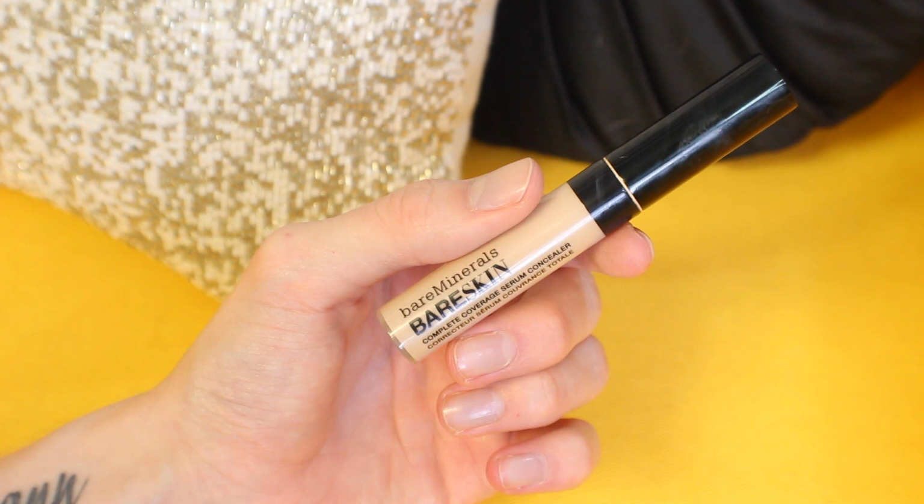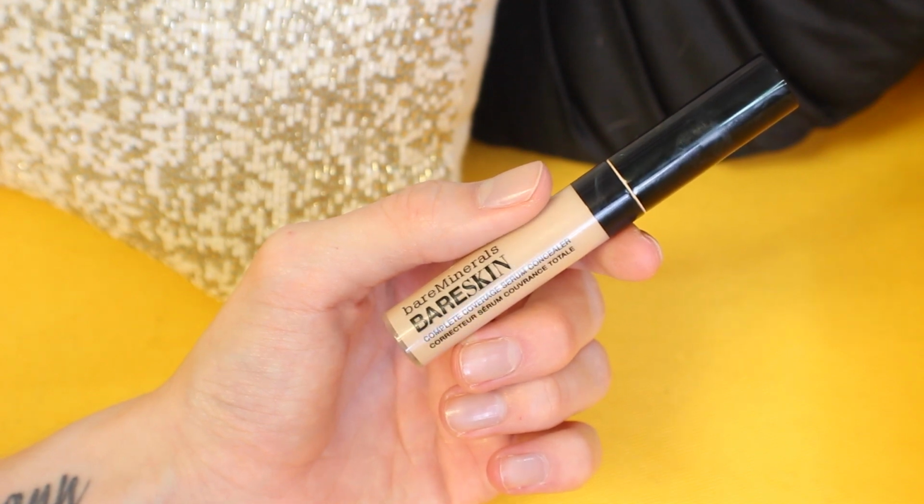These are pretty much the only two bases, aside from things I've used for tutorials and videos, that I've used this month. Concealer wise, you've heard me talk about this one for so long. This is the Bare Skin Concealer from Bare Minerals. I absolutely love this. I love the formula of this. I'm not as crazy about the packaging anymore.